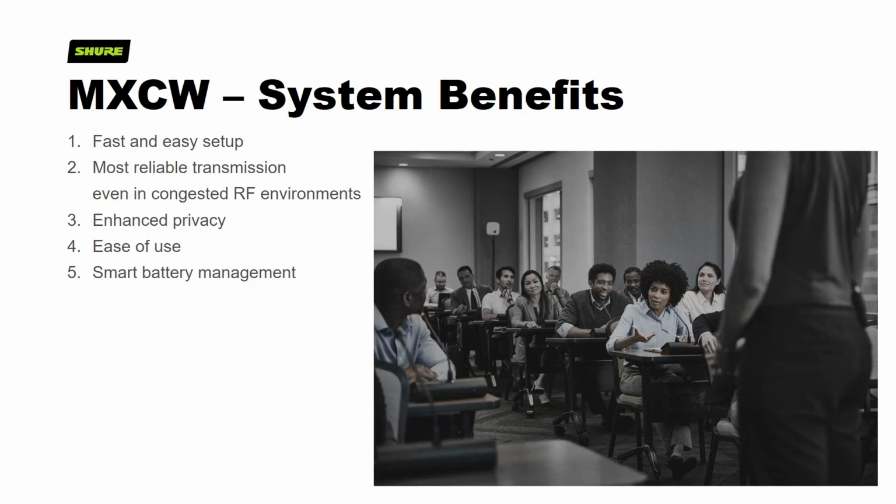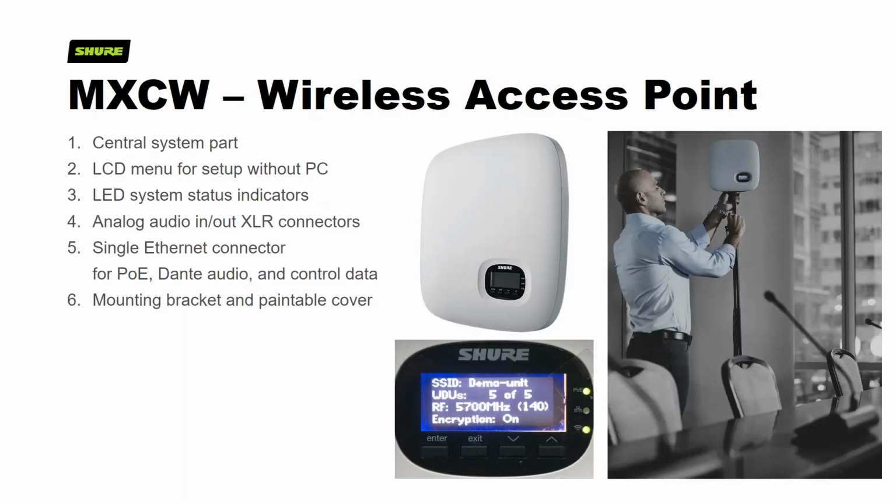The content of a lot of meetings these days is private, so for enhanced privacy, the system includes AES 128 wireless encryption. And it's very easy to use because you just set it up. There's a simple topology with an access point, which you can see at the back of the room there on a stand. And since obviously these are wireless, so everything has to run on batteries, we're using smart lithium-ion batteries that last all day for a full meeting's worth of power. So let's go ahead and look at some of these components specifically here.